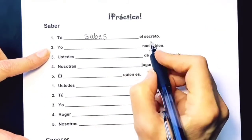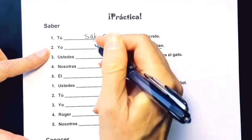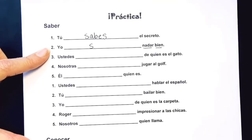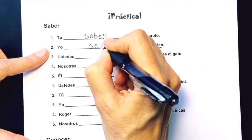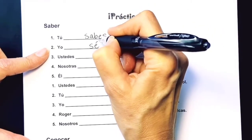Número dos. I know how to swim well. Yo. Okay, do you remember that one? It's irregular. It's not sabo. What is it? Yo sé, and it needs something. Accent mark on the E.